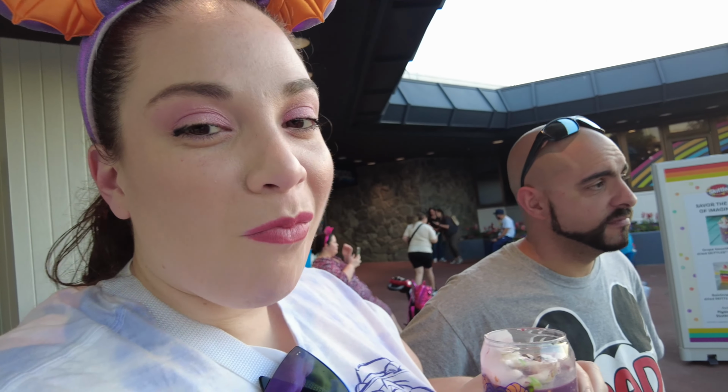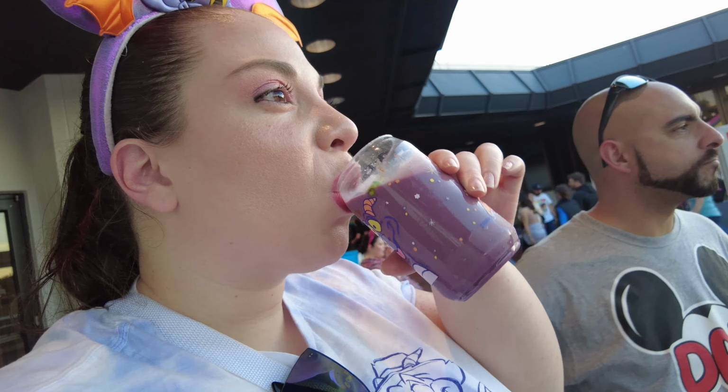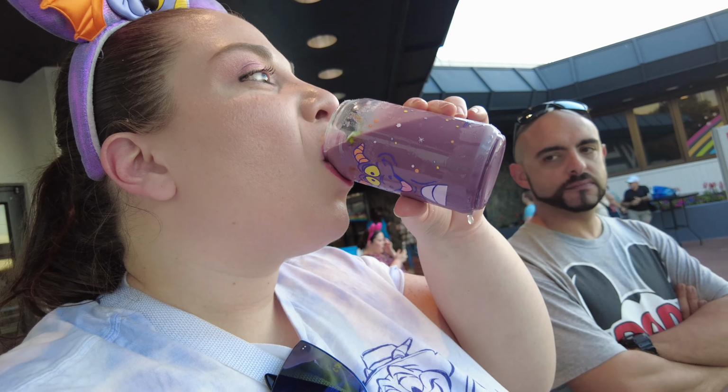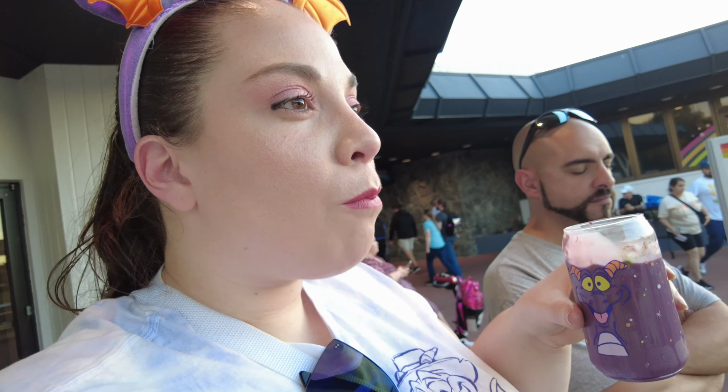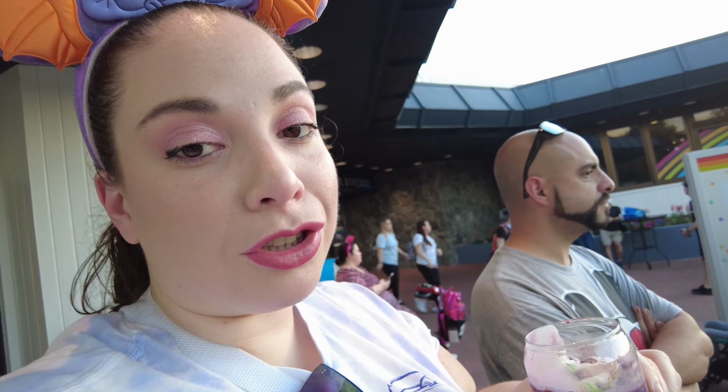The smoothie's kind of growing on me. I think it's just the Skittles though. But I can feel my stomach hurting from all the sugar already.